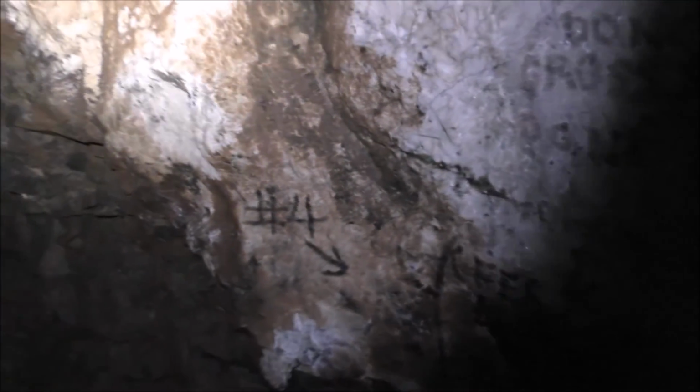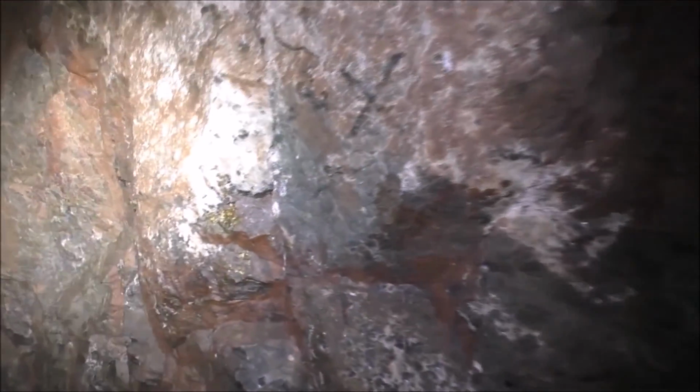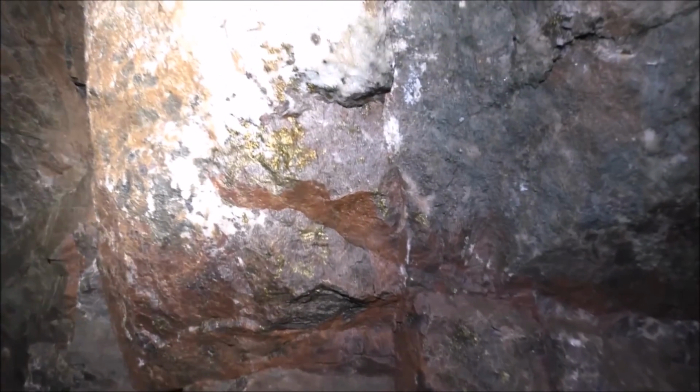Obviously the miners would have taken that out if it was anything else. So as far as I know, that was made by carbide lamps, which have been around for a long time, since before flashlights were invented. Huh? And there's some more of that. Real nice shiny looking, looks like gold, right? But probably not.